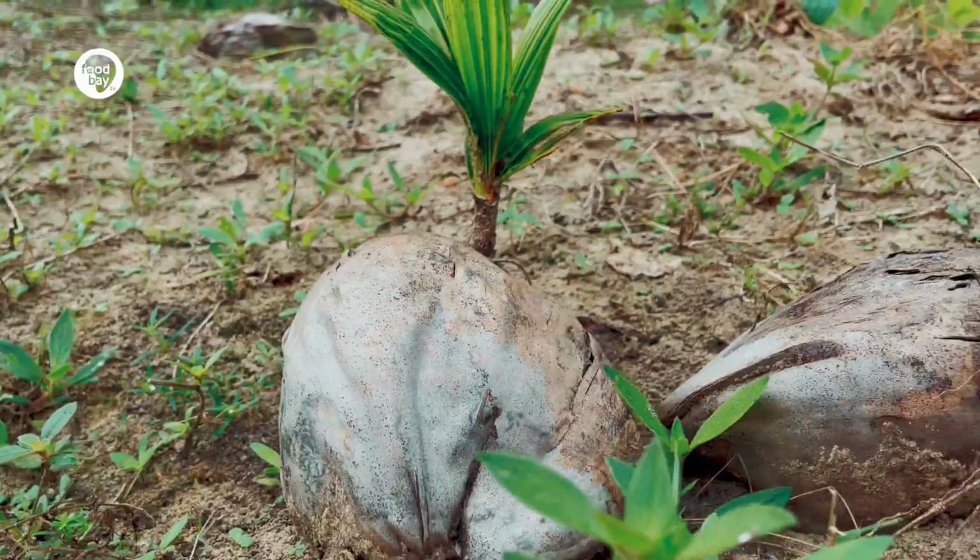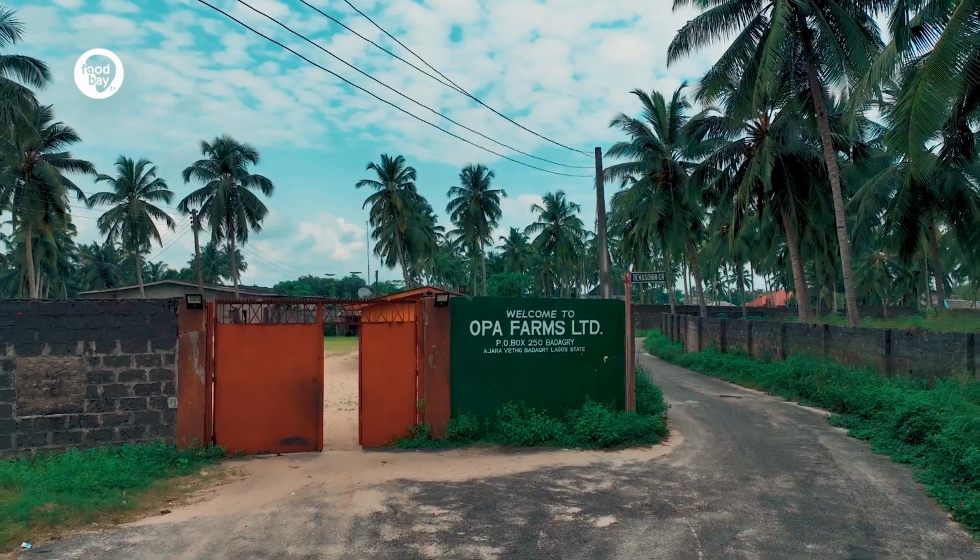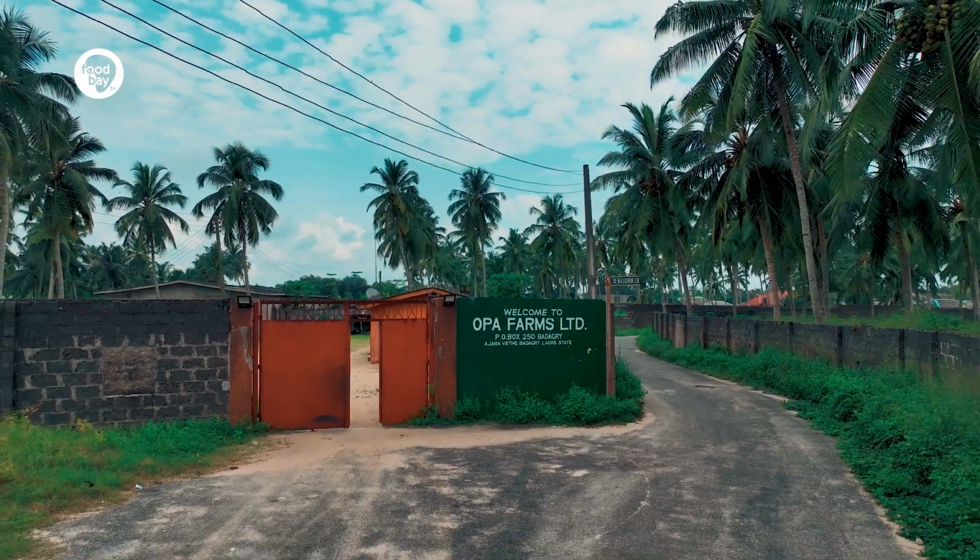Where are coconuts from and what goes into farming them? Follow us to the first privately owned farm in Badagry, Okpa Farms.